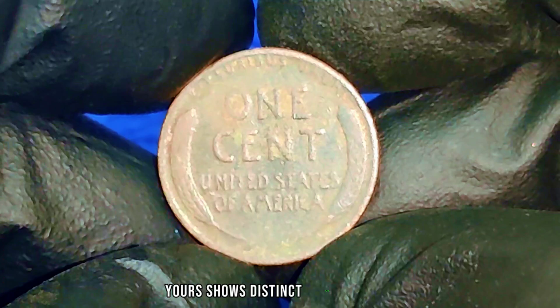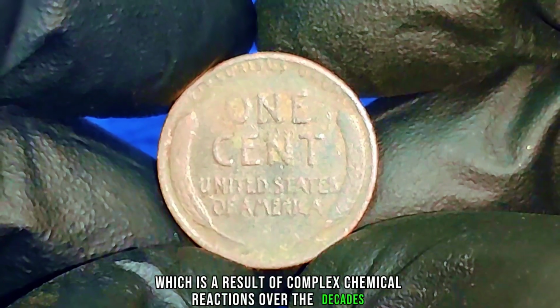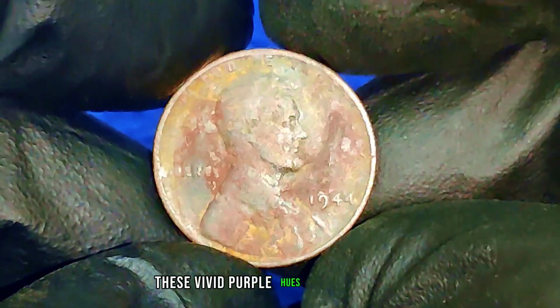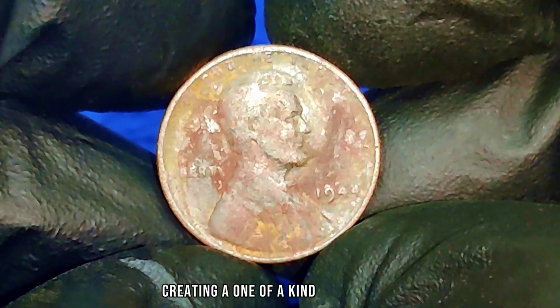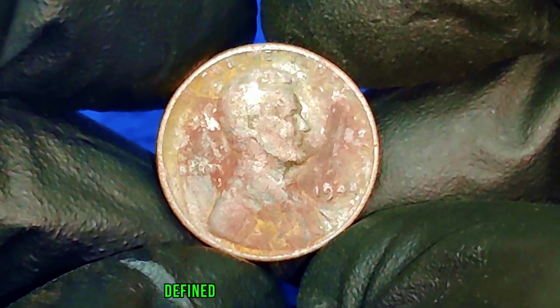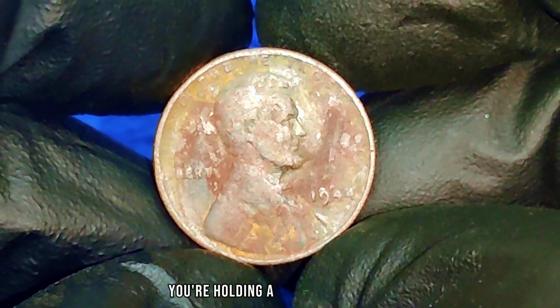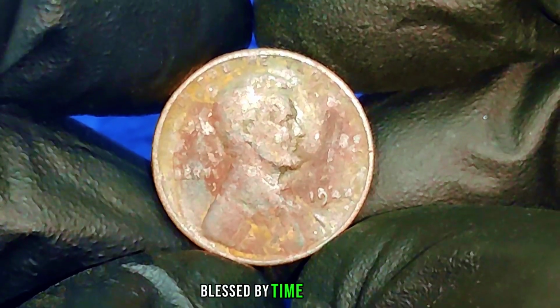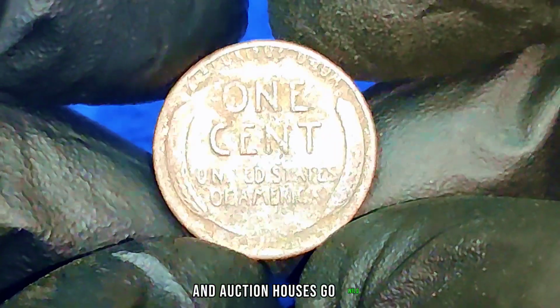Yours shows distinct purple toning, which is a result of complex chemical reactions over the decades. These vivid purple hues are extremely rare and highly desirable, creating a one-of-a-kind masterpiece. Combine that with its fine condition, defined details, and natural luster, and you're not just holding a coin, you're holding a glorious artifact, blessed by time and fate. This is the kind of find that makes collectors and auction houses go wild.